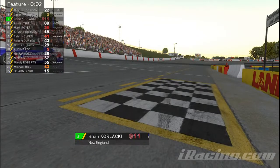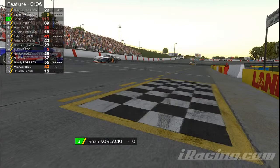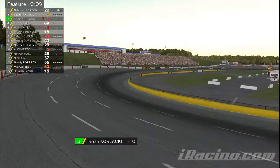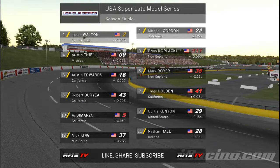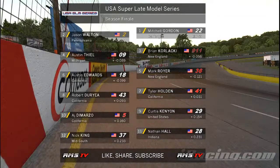Okay, here we go. Time for your feature race here, and their cars are lining up. And as they're doing that, we'll go ahead and take a look at the starting grid here. Mitchell Gordon will be your pole setter, followed by Jason Walton. And third, we have Brian Karlacki, Austin Teal, 4th.